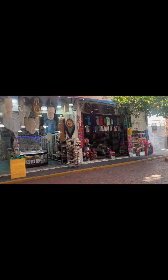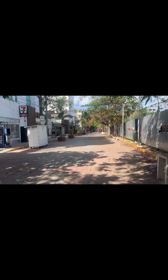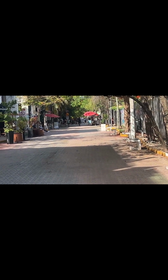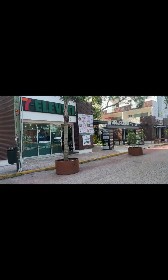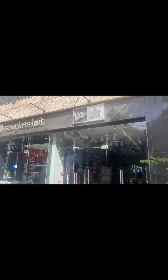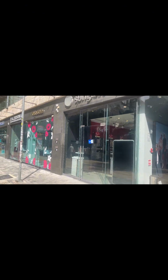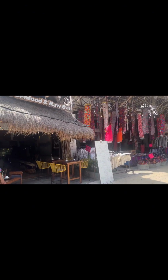It's one of the areas that has the shops. It's a little bit further north, more going this way. This is where a lot of the restaurants and the different things are. This is part of 5th Avenue, the pedestrian-only walkway that cuts through the middle of Playa del Carmen, close to the ocean. So fellas, whatever you can think of, New Era caps, anything, you can find it here on 5th Avenue in Playa.